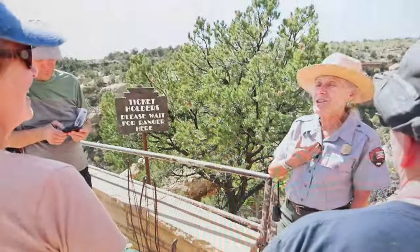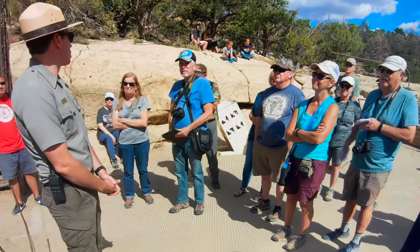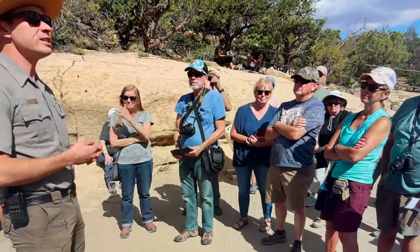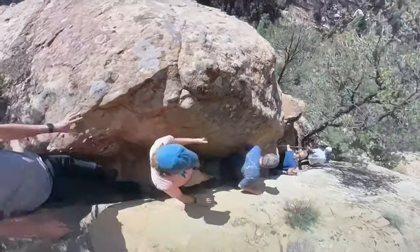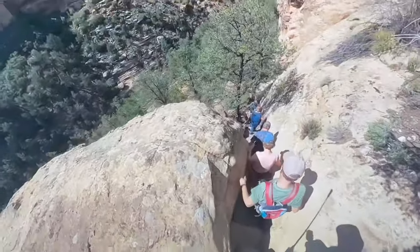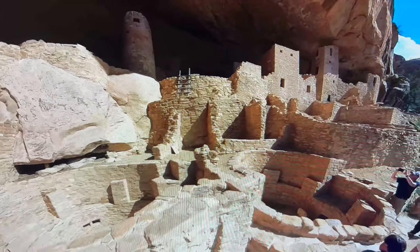Culture and history. Colorado's history is rich and diverse, and many historical sites are hidden in plain sight. 8. Mesa Verde. An aerial perspective of Mesa Verde National Park reveals the intricate cliff dwellings of the ancestral Puebloans. These well-preserved remnants of an ancient civilization are a testament to human ingenuity.